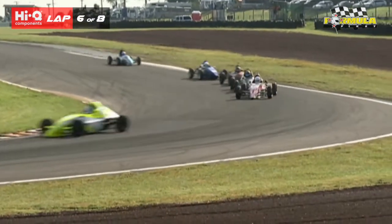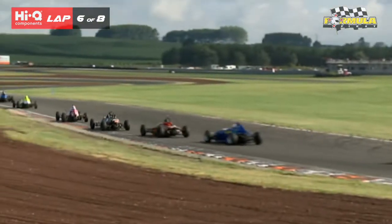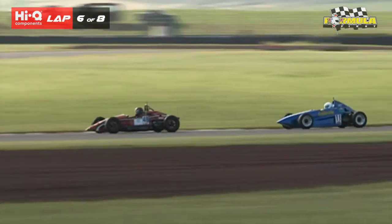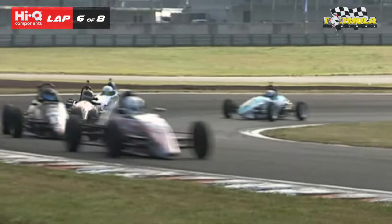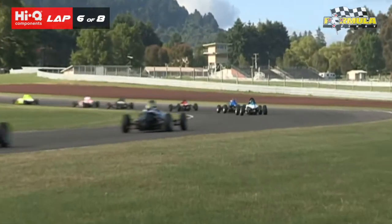Sharp right-hander. Scrub the speed off and get the flow into 6 and down into the hairpin at 7. This is the cambered part of the infield. Nice flow around here. It's all about the drive coming out of this particular corner to get your speed on for 8 and through turn 9 into the pines and up for the big loop at the top end of the race course.